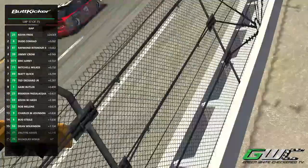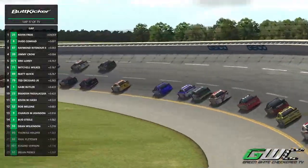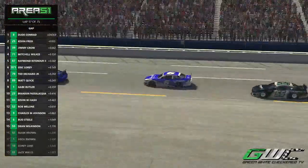Looks like actually now the 9 is also having some hiccups as well there, Charles Johnson. I'm not sure if there's something going on connection-wise throughout the U.S. or not, but behind him, though, is that 6 of Bud Steele. Bud right now is in the 14th position.